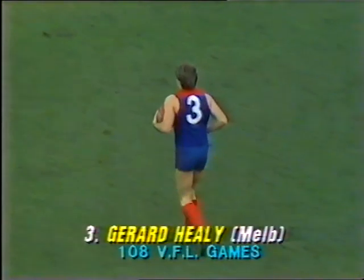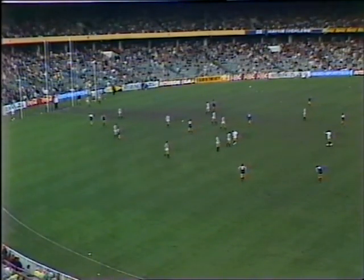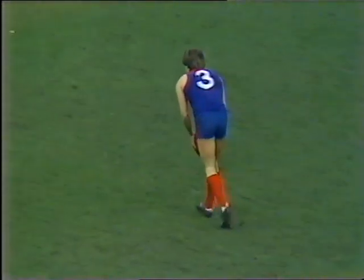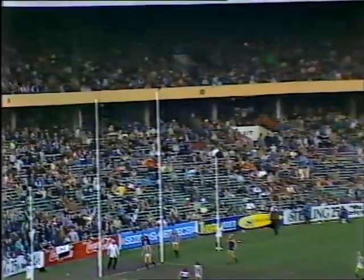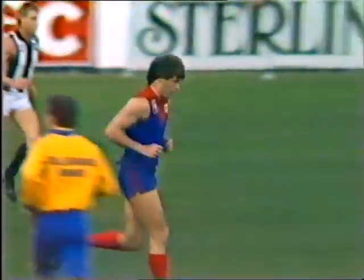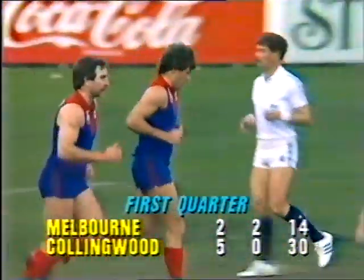I think he must have called play on them because Turner didn't hesitate. As this is Gerard Healy. There's Gerard and Greg. I get them confused sometimes with their Christian name, but it's a Healy. The kick on its way. And that looks good, so Melbourne bouncing back now. Melbourne 2 goals, 14 points to Collingwood, 5 goals straight, 30 points.